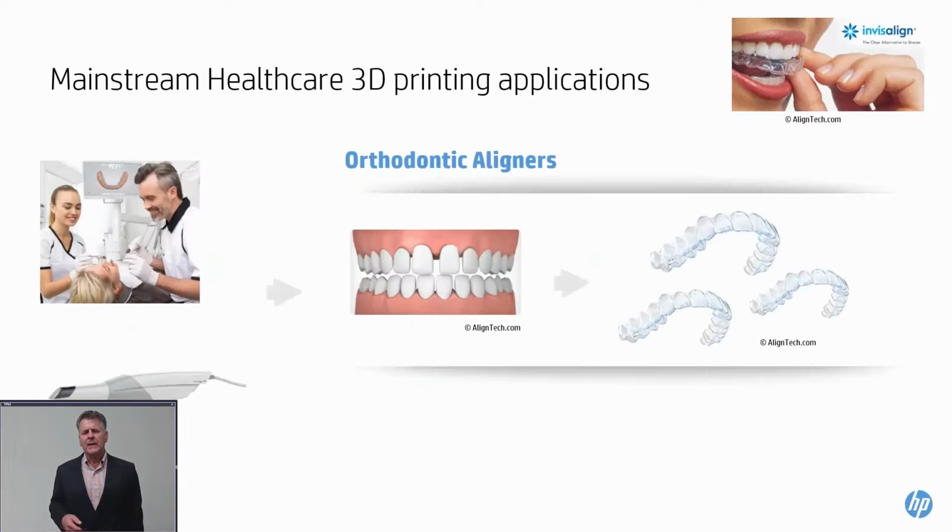A little bit about that. For orthodontics, everybody's probably heard of Invisalign treatment from the company Align Technology. They are the largest 3D printing user in the world. Nobody's even close. Over 150,000 parts per day just from this one application.